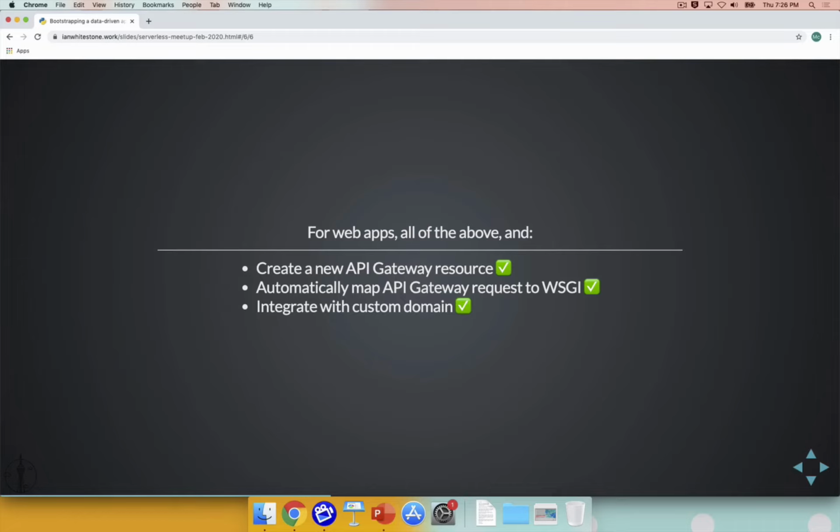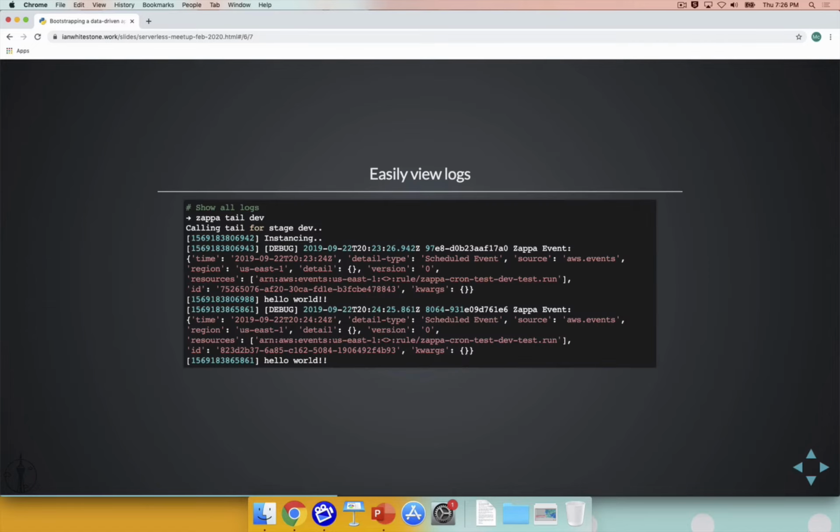If you want to have a custom domain, you'd have to do a bunch of stuff. I don't even know what you'd have to do. Zappa just did it for me. So that domain.cloud domain just points straight to my Lambda functions. Quite a lot of stuff it's doing, which is pretty great.